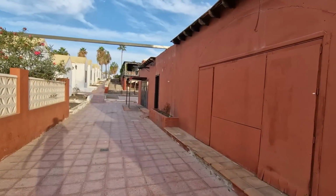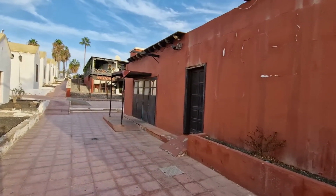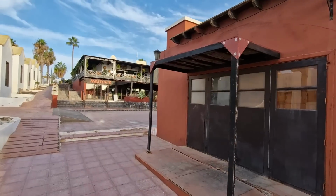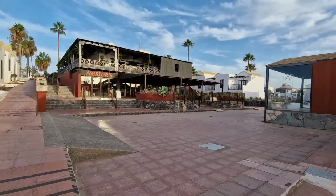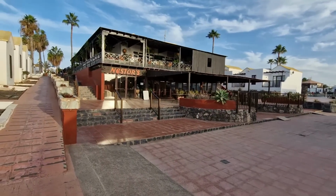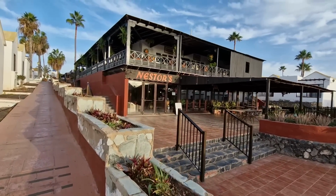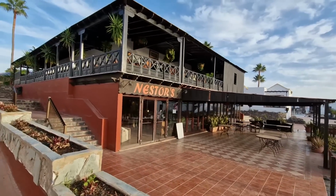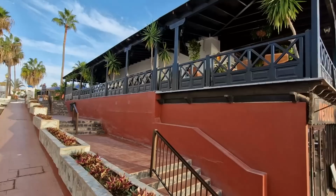Just round the corner we'll walk past Nesta's and Zanzibar. Now a friend of ours recommended Nesta's, and fortunately it still looks closed, and hopefully will reopen soon, as it is supposed to be quite good. And upstairs from that you've got Zanzibar again. Nice little bar there, good view out from that terrace across to the sea, and I'll spin the camera around in a minute and you can have a look.